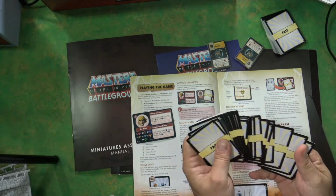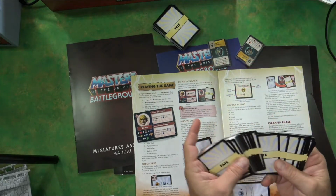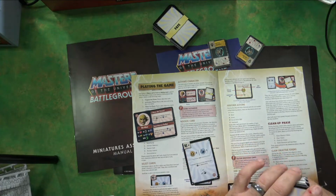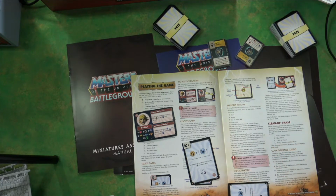So these are all fate. So I didn't have to open those. That means the glory cards are somewhere else. Might be the smaller cards. Let me open these things up. They got these airtight, folks, airtight.